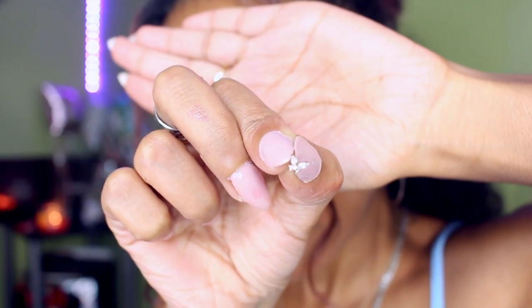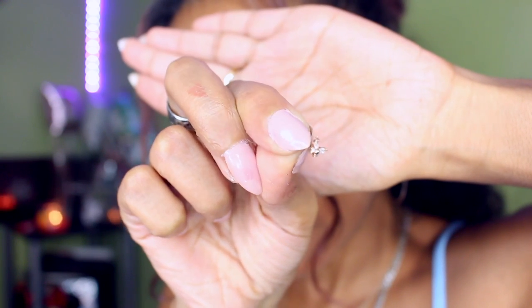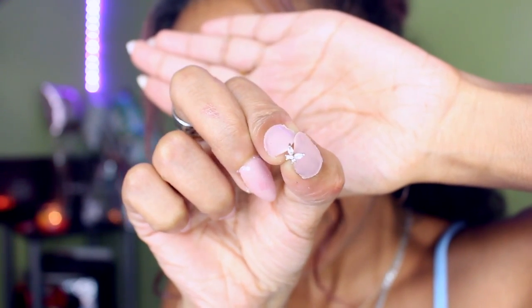But I have this nose ring. This is a stud and it's a butterfly. You can see it. It's really pretty. It's a little bit bulky though. I like wearing this one sometimes, and especially since it's a stud, it's definitely easier to take in and out.